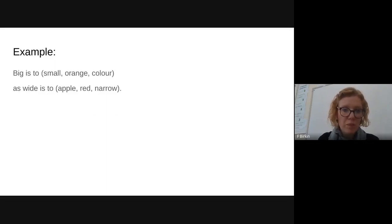So when I think about the word big, that has a relationship to the word small. And of course, the relationship is they are opposites. So then I look down to the second half of the sentence, wide. And again, I choose the word that I think has the same relationship as small has to big. So I'm looking for the opposite of wide. So the answer is narrow.